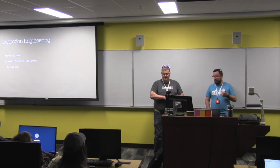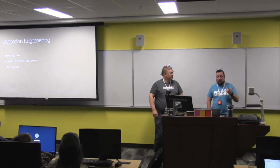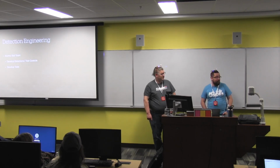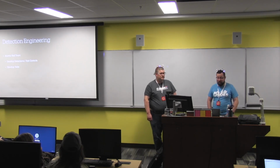So do I need anything like 7-zip on the machine? How does it actually do the test? And then how do I clean up the test to bring the endpoint back to a set state? Those are really easy, really cool things you can do, and throw it in the home lab, right? Give it a test, see what it looks like.